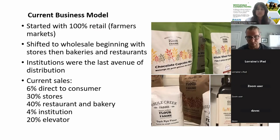Traditionally when you're wholesaling bakery products to stores, they put a 40% markup on. It depends which category you are in the store, whether you're bakery, meats, produce, that number varies. Having an understanding of that, I could figure out how to price myself and how to give suggested retail prices to wholesale customers as they moved forward. And then institutions were the last wholesale customer that we started to incorporate into our business. So now we've gone from 100% direct to consumer to about 6% of our total sales being direct to consumer.